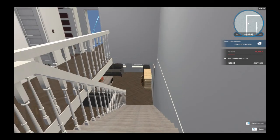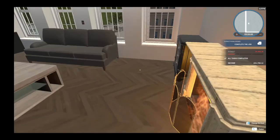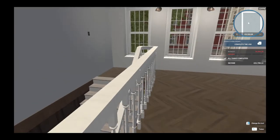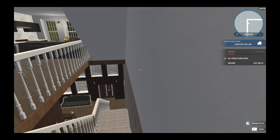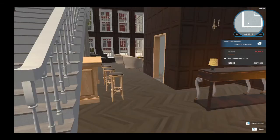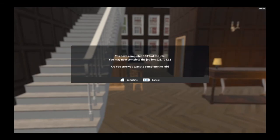I don't know, it was just really odd that it wasn't there. I like them stars. It's just really odd. So yeah, anyway, this is that, and then this is the downstairs. So what we're going to do now is end the job. You'll get to see a couple of the before and after shots and everything like that. Job is done. We're going to make $21,708.12 from this one, and we've left him with $4,000 after we've done it as well. 100% of the job. Let's go!